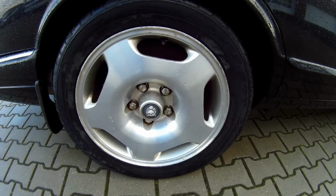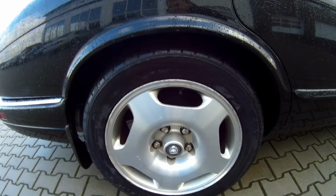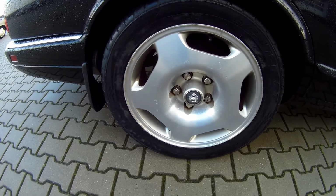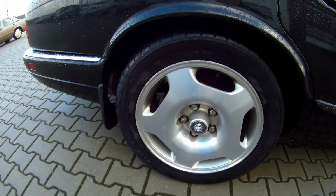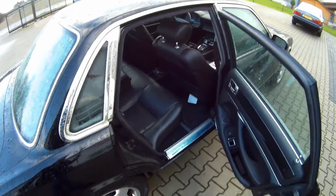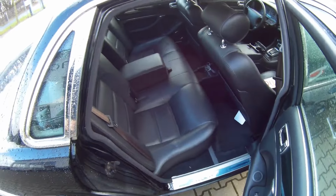How big is the wheel? Can I find it? It's 225/45/17. Very nice wheels. I think they fit very nicely to the car. The same wheels are also in the back, of course, and a spare wheel, as you saw. Also on this side. It's not that big.